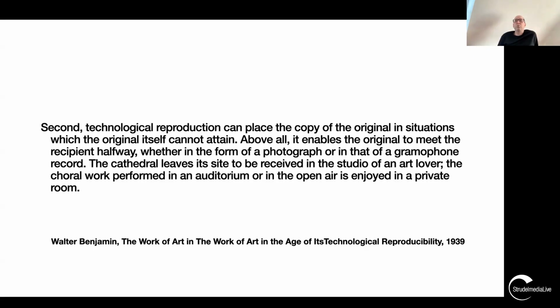Cathedral leaves its site to be received in the studio of an art lover. The choral work performed in an auditorium or in the open air is enjoyed in a private room. And this quote has these two aspects. It has these aspects that temporal distances, like temporal distance to the 50s, for example, are reduced. Spatial distances are removed. So we have no problem imagining how Mars looks and putting people on Mars in our visual fantasies. So this is one part, that these distances get reduced.